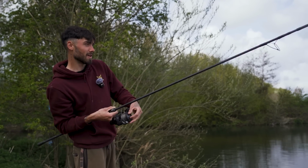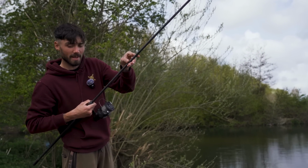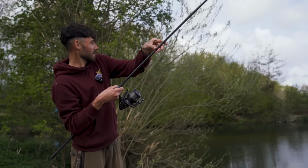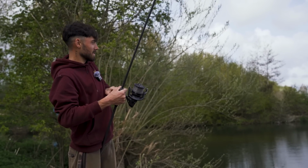All right, I've just landed that first one. I've got into this second one. I think it's just picked it up and gone and sat in a bit of weed. Didn't really pull too much. Hopefully we can pull this one out of the weed, and that'll be fish number 2, 3 in 10 minutes.